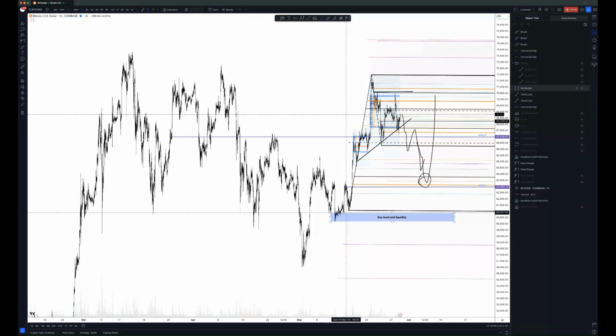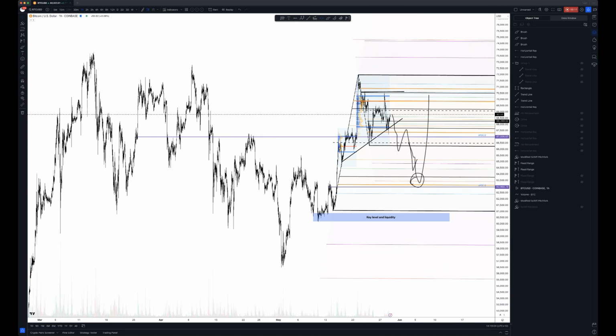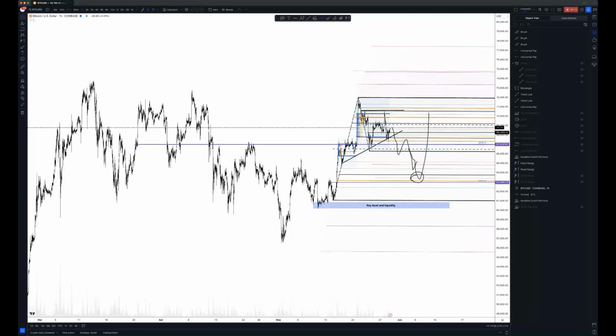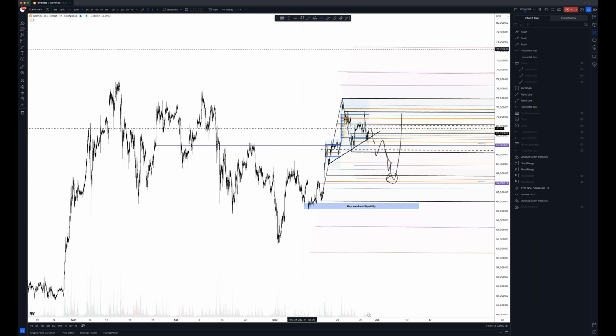Looking at Bitcoin, a bit boring, but we still have some planning to do, and if those plans eventuate, we implement those plans. So what am I planning to do? And what am I thinking of the charts?